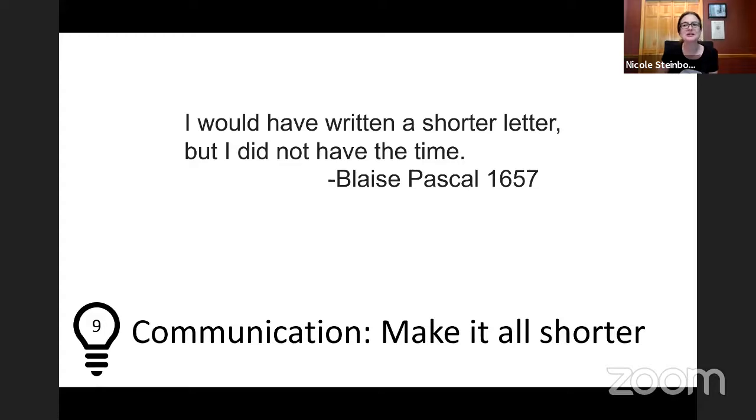Next, for all communication, make it shorter. I love this quote where someone's talking about writing a shorter letter, but they didn't have the time. When we want people to read or listen or understand what we're saying, having it be shorter is really, really important. This is emails and messages and presentations. It's also about user experience when you're building products, making the strings and the information that people have to consume as absolutely short as possible.